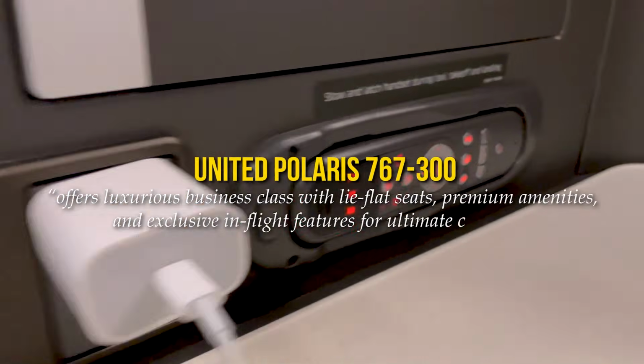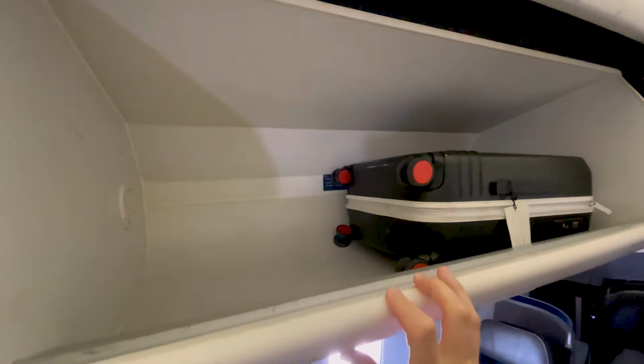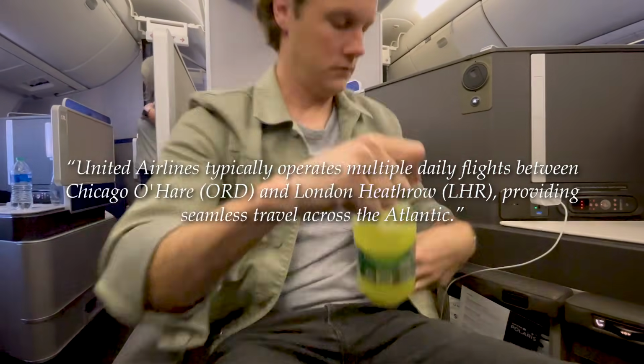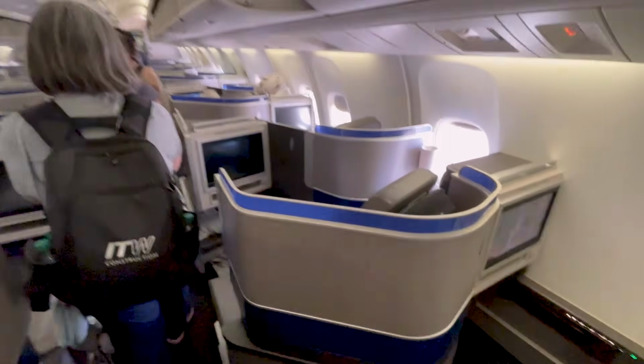You can see a little bit better of the storage now with the cabin lit better as we're on a descent into London, and all the storage you have overhead. That's about it. Thank you for following. I always like to have a little bit of a hydration drink, especially if you have any champagne or alcohol on a flight. Having some electrolytes is very, very worthwhile.